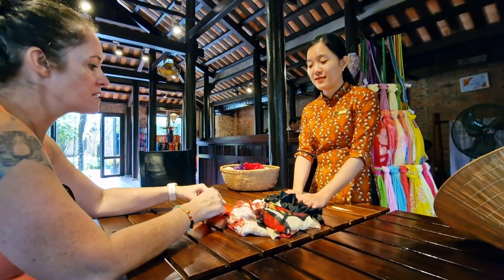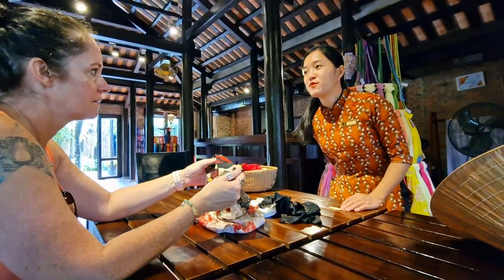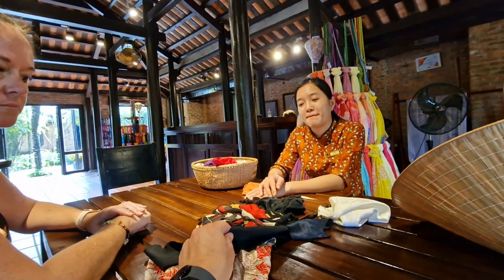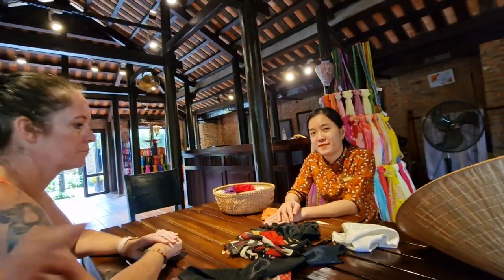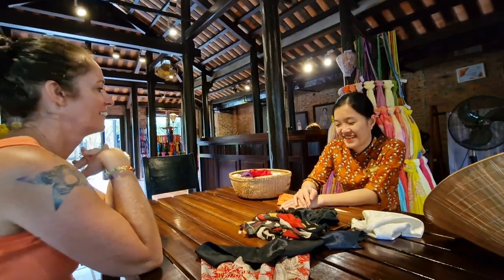Okay, so you want me to guess which one is 100% silk? Oh, yes. If we guess first, then it will show you the way to know. Feels like silk. But the orange one to me, I thought it looks more like the raw ones you were showing us over there. The orange one. Yeah.